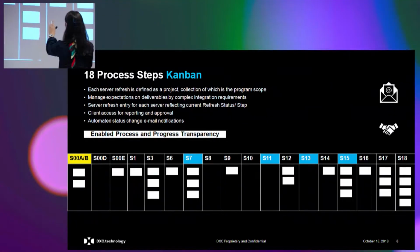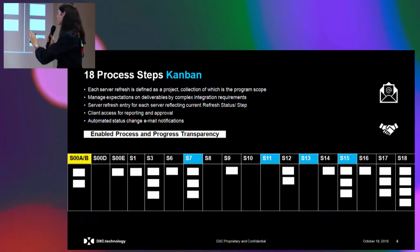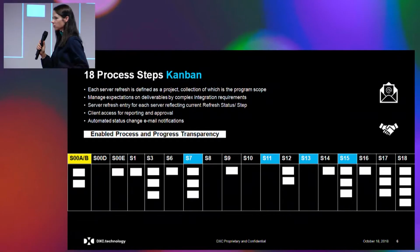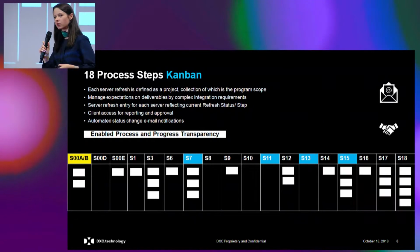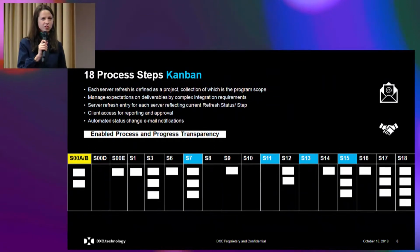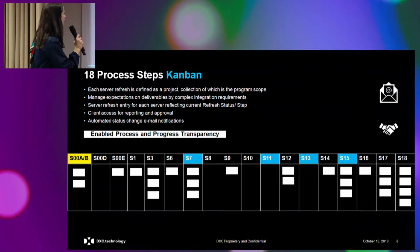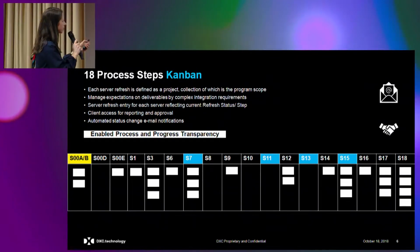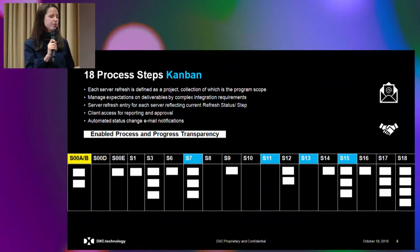Then we come to step 15, where it's fully on the client because we wait for the client's green light for the decommission, and once it's provided, we go through with the decommission activities. So generally speaking, it's quite obvious that we have extremely high visibility here, and the work is quite simple, having in mind that everyone's working on the same system. And we do not need to have many tools with lots of communication, as everything basically comes here. And as you may see, it's an important point here, we have also set up the system so that automated email notifications are sent each time the status changes.